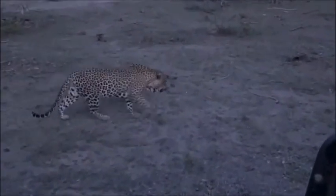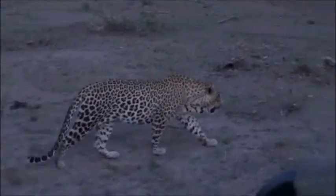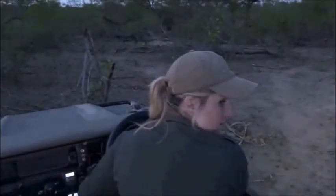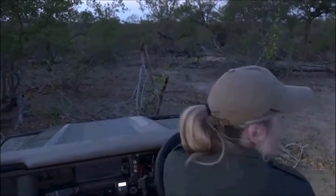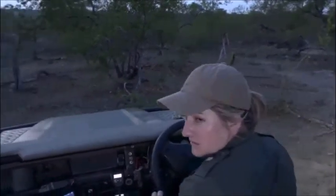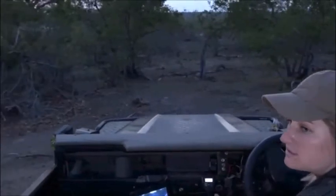My lens is way too long now, so you're going to have to take lovely pictures for me. And of course, it's getting a bit dark to really get any good photos. So there he goes. Now, I hope he doesn't cross south. That's the risk. Let's quickly try and... I'm going to give him a bit of room because this morning he didn't seem to be too happy with the vehicles. But he doesn't seem too bothered by us, and of course, it's just us moving.